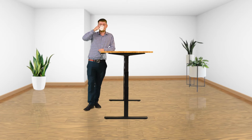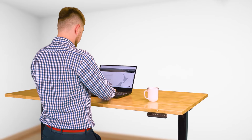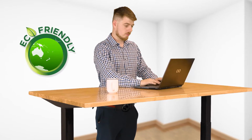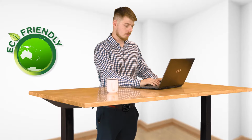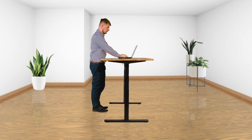Sit, stand, lean, or anything in between. Be healthy and productive, work in the office or from home with FIL Furniture Enviro-Friendly sit-to-stand desks. Why sit when you can stand? Why stand when you can sit?